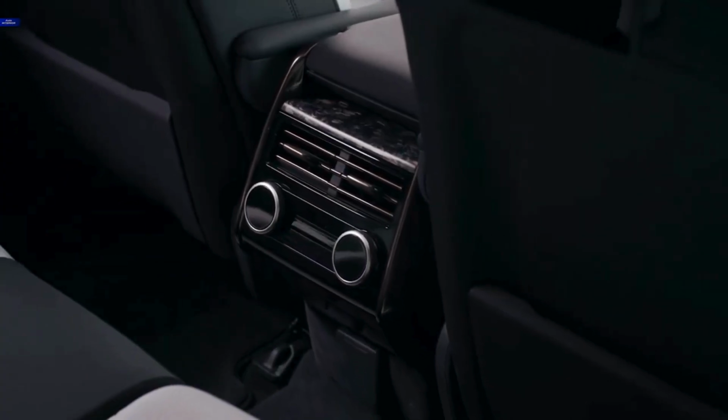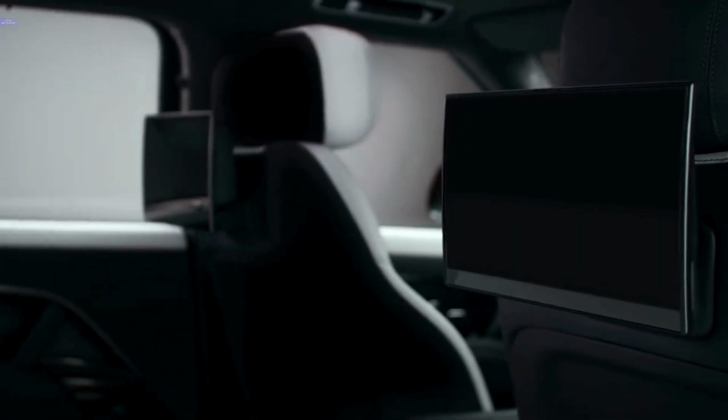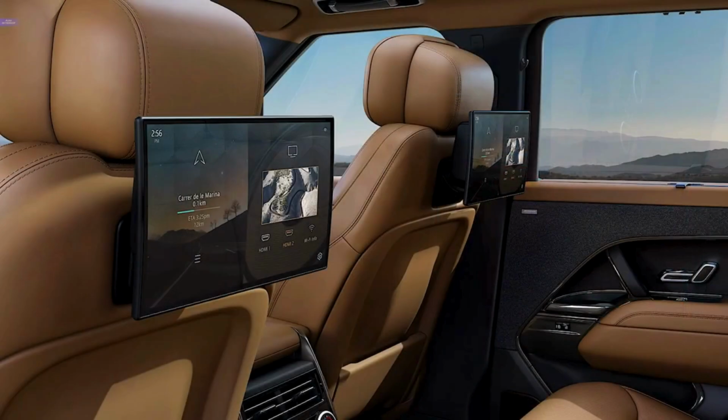Interior, 8 points out of 10. The interior, how is it? The infotainment screen of the Range Rover Sport is big and positioned low enough to not obstruct the view through the windshield. While it's not as responsive as the competitors, the resolution is still clear.